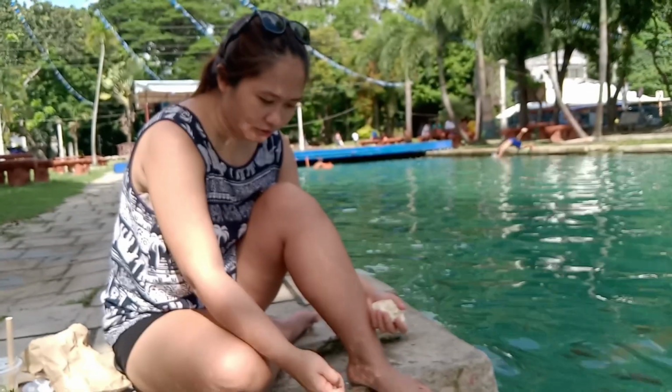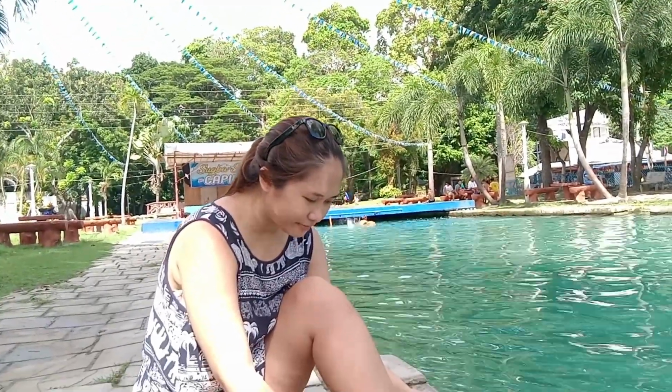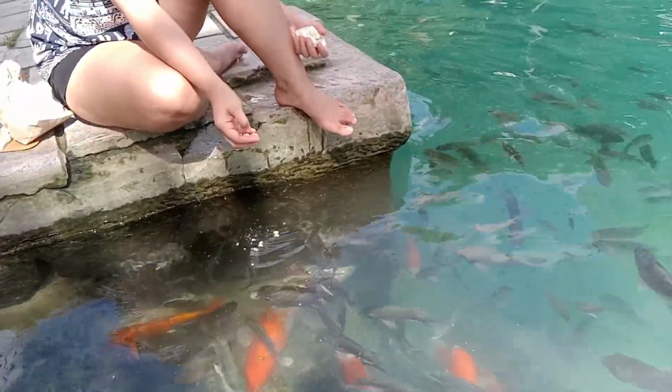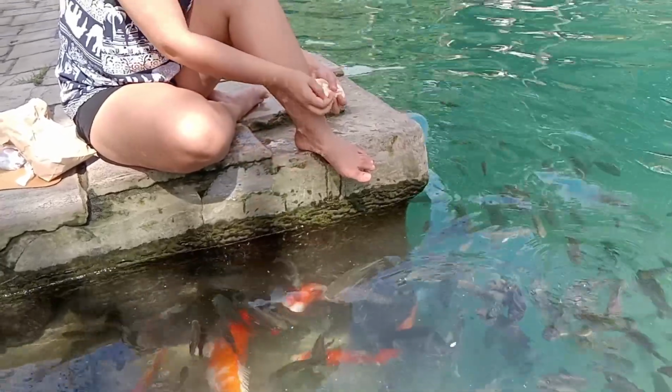This is for the big one, and then get out of my way. Come on, come on! This is for the big one. I don't like you guys seeing. I don't like seeing you small. Yes, Rona's getting upset because the big fish is not getting the food she's trying to give to it.